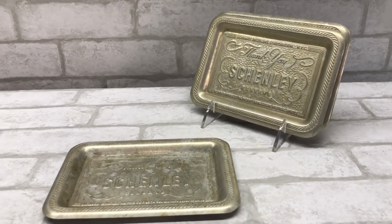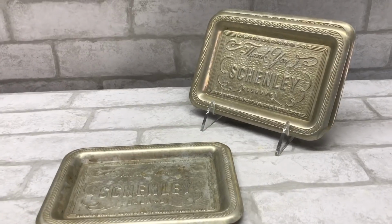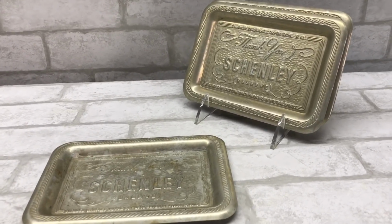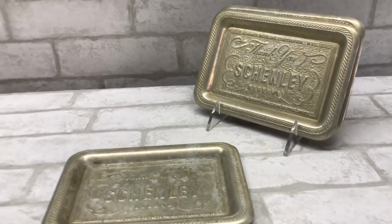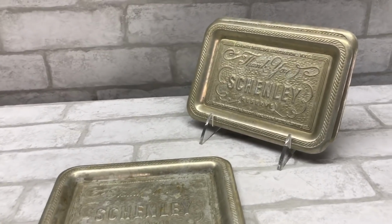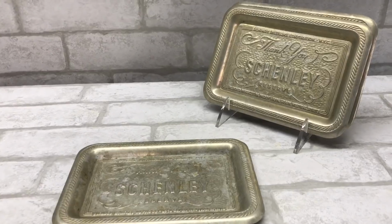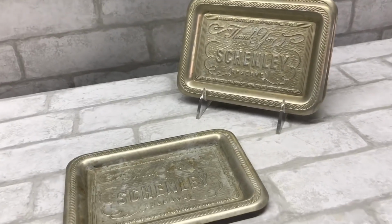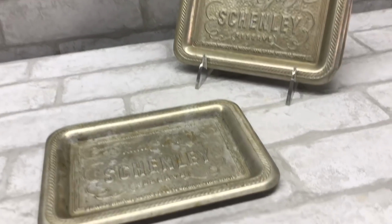If you are a restaurant type person, or if you like this type of bar theme, restaurant theme, or anything like that, this is definitely something for you. These are so nice.